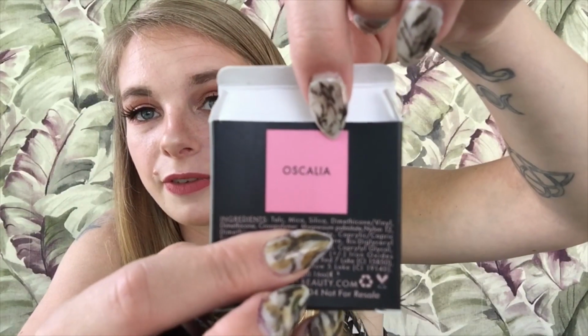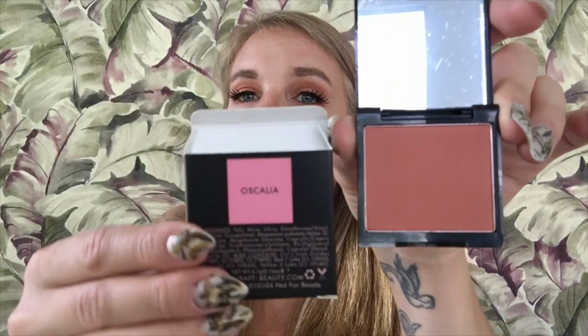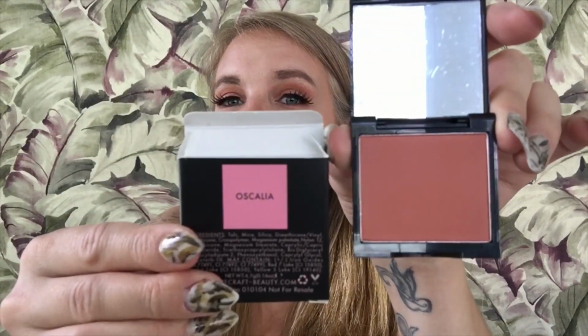So this is the color Oscalia, if I'm not pronouncing it right, but it's not the same as the color on the box. Now this is like an orangey color, and this is a pink. Very different. I thought it was going to be that color, and I was super excited. But this is still a fairly pretty color.